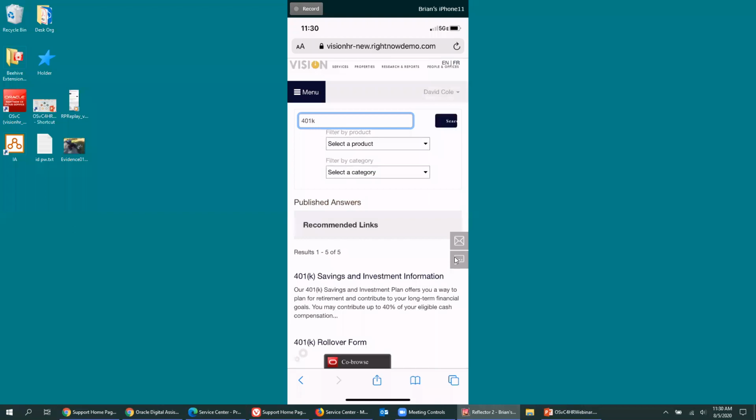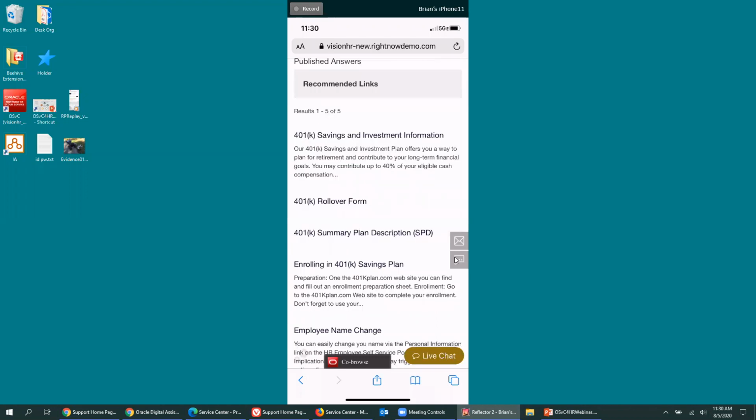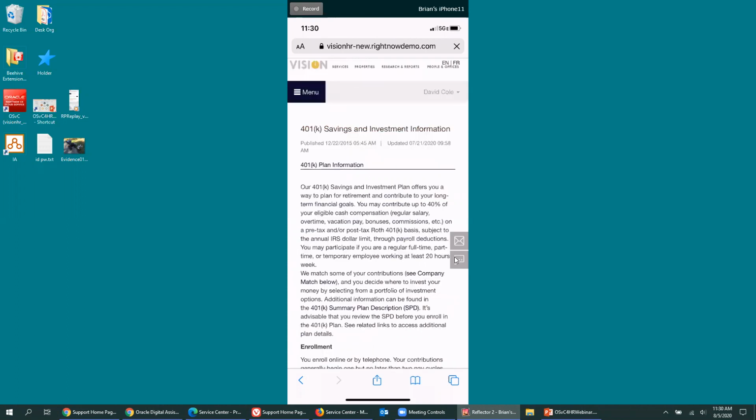There we go. And so here you can see I can scroll down. We've got some recommendations. I had searched with a single search box, but the search results came back, and it also gave me another search option where I could have some more advanced search options. But here I'm just going to drill into one of the articles. In this case, it's the 401k savings and investment information.